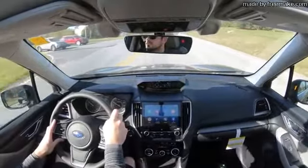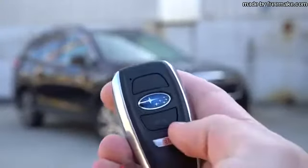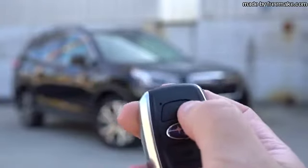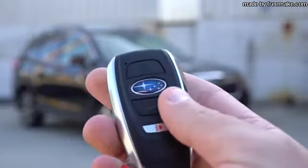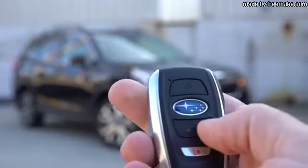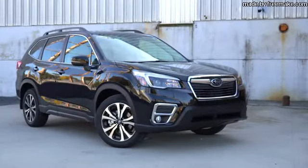I know it is. But anyways, let's now go ahead and make our way to the startup. Let me first start by showing you guys the key here. You do essentially have all of your buttons on one side of the key: lock, unlock, and the button to pop the rear hatch. And by the way, the unlock button is going to be the Subaru logo located in the middle of the key there, in case anybody was curious.